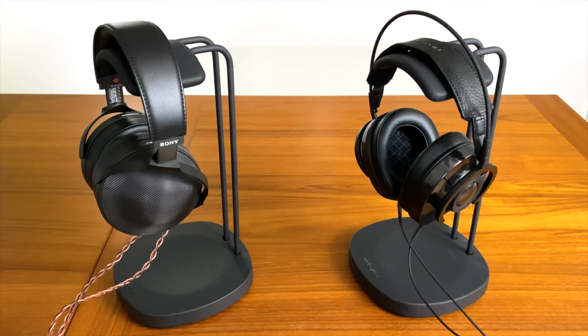Speaking of comfort, I would say the NightOwl Carbons are maybe slightly more comfortable just because they are a bit of a lighter headphone, but both of these headphones are quite light. You can wear them for hours and not really feel it. They're both very comfortable headphones, and lately I've been quite a stickler for comfort. That's one of the reasons why I got rid of my Odyssey headphones, just because they're still a little bit too heavy for me. And to me, headphone comfort is just as important as sound, actually.